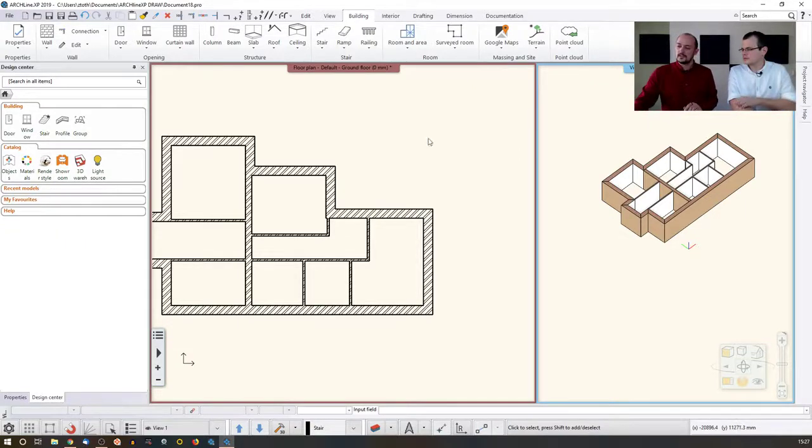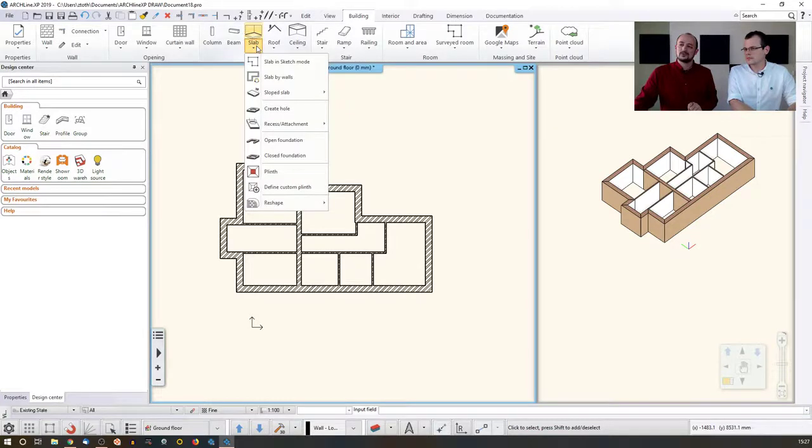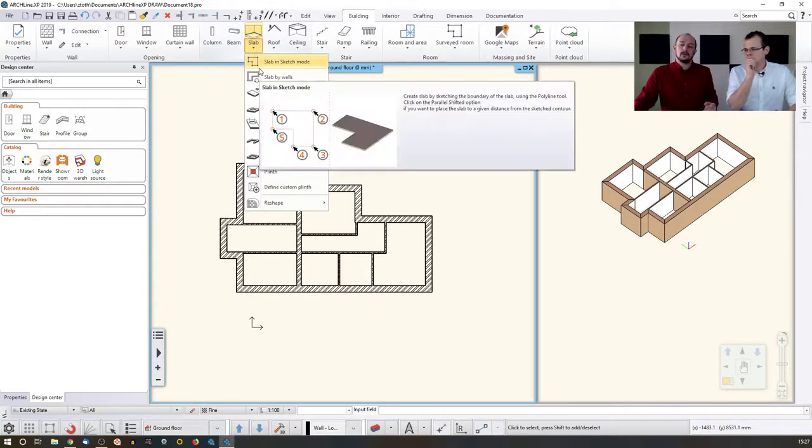So I will just quickly create that. I just go back here and I will use the slab tool. Now the slab tool comes, again, with the default setting that we have currently. And then I can start deciding whatever I would like to use.